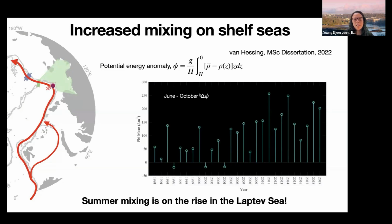And what we found is that in the Laptev Sea region here, on the shelf adjacent to where we've seen the double diffusion and these isolated synoptic occurrences of extreme mixing, we're actually seeing that if you take the difference between the potential energy anomaly in October and June, this is the cumulative summer mixing on the Laptev Sea. And this is really one of the first bits of data that we have to show that mixing is changing in the Arctic, at least on the margins and on the shelves.